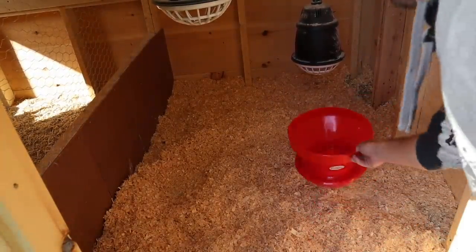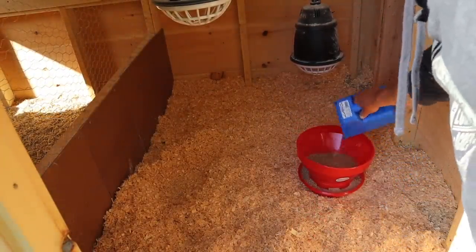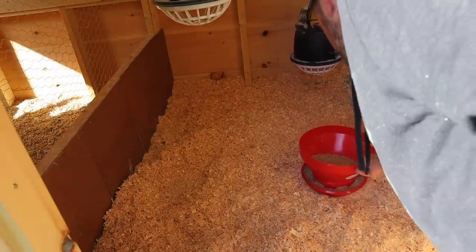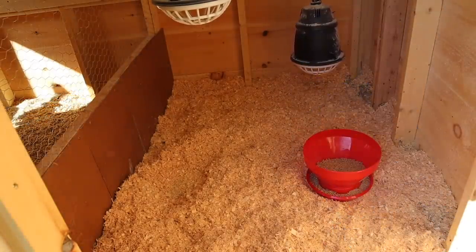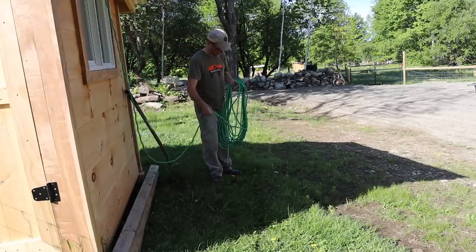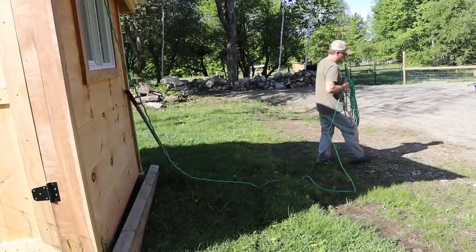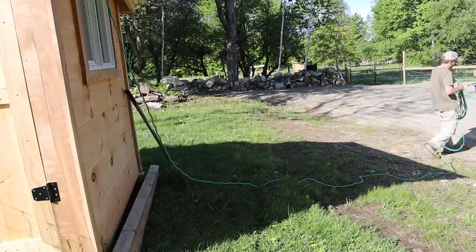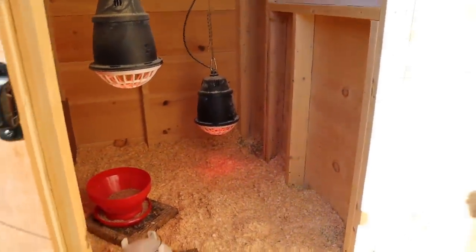We'll get our feed tray ready. This is a turbo feeder from Coops and More. We have really good luck with this feeder. And we'll get their water ready, then we'll get the heat lights turned on. Let's get this plugged in and we'll be ready. Oh yeah, that'll get the brooder warming up nicely.